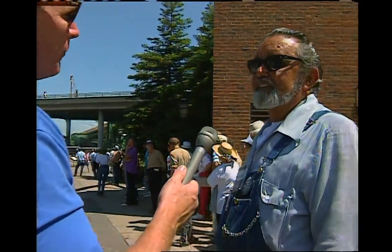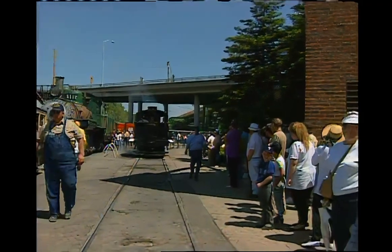Now, your job is to direct all these engines in the right way? Just the little ones. Now, is everybody cooperating and getting out of the way? Mostly everybody is. There's a few diehards that don't want to move. Well, everybody wants to get that special picture, don't they? I understand that, and that's exactly what we'd like them to have, is that special picture, but they have to cooperate with us and get out of the way. And I wish you'd get out of the way, too, because we're coming out right now. Okay, we'll move.